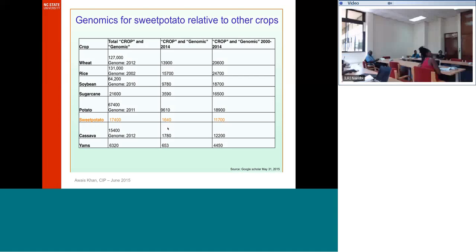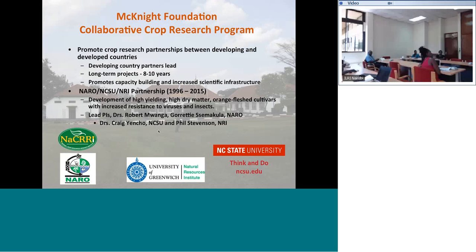But first, if you just do a quick Google search, which a colleague of mine, Awais Khan at CIP, has done recently, just a quick Google search on various crop search terms, for example, crop and genomic, or crop and genomic for 2014, what you're going to see is, compared to the other major staple crops, wheat, rice, soybean, sugarcane, just in terms of the number of hits when you do a quick search on Google Scholar, it is really low compared to many of the other major crops. Even compared to cassava and yam, it's fairly low. So we have a lot of work to do.